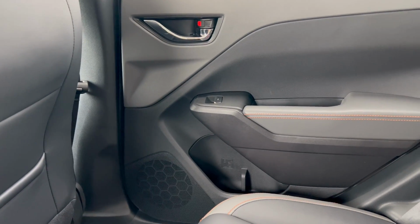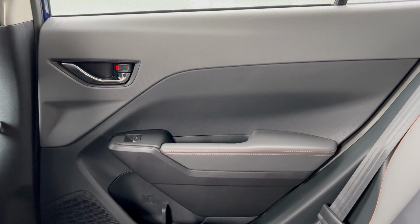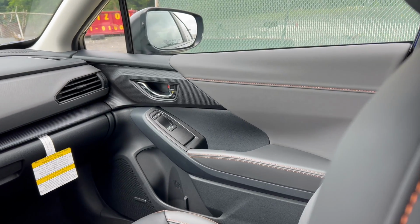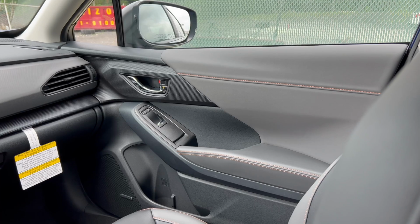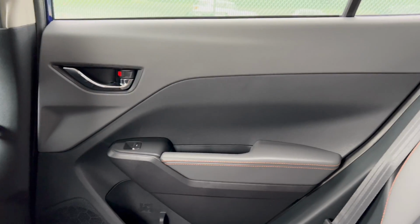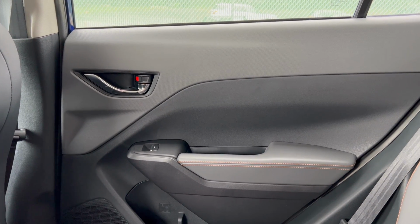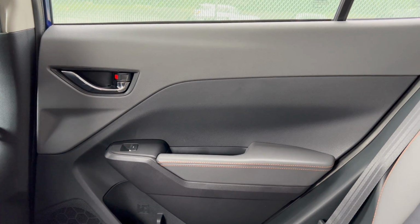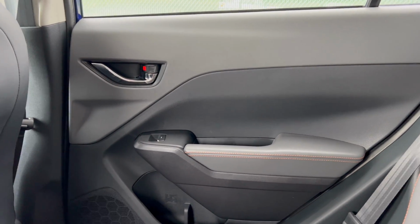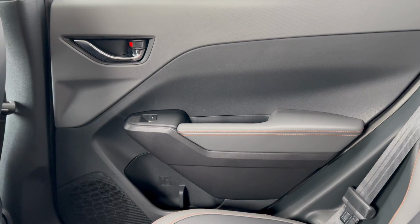Now on the back door panel, we have the same color, but we do have some differences. If you look on the front, we do have the leather up top with some soft touch and the carbon fiber effect around the chrome door handle. On the back door panel, it's all gray hard plastic up top. No more carbon fiber effect, no more soft leather trim, no more soft touch. But we do have the armrest, which again is semi-soft with the stitching.